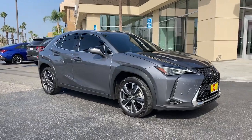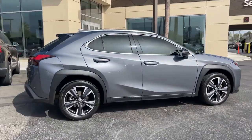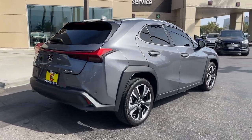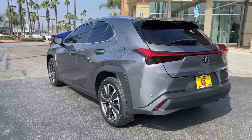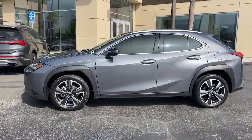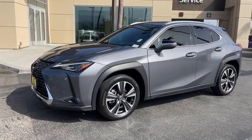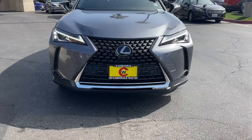Your next car could be the 2021 Lexus UX. This vehicle is an outstanding buy with fewer than 50,000 miles on the odometer. This energizing UX delivers the luxury and convenience you need to stay on top of your game. Upscale, feature-rich, and focused on safety, this exceptional compact crossover is your de-stress machine.